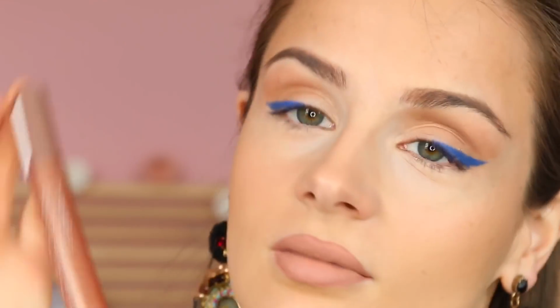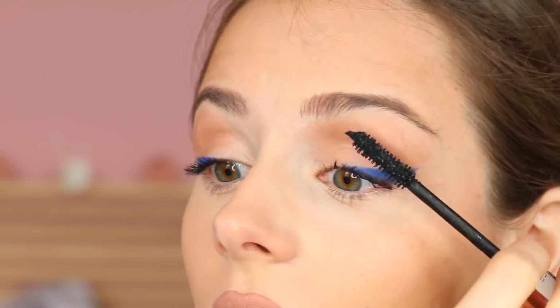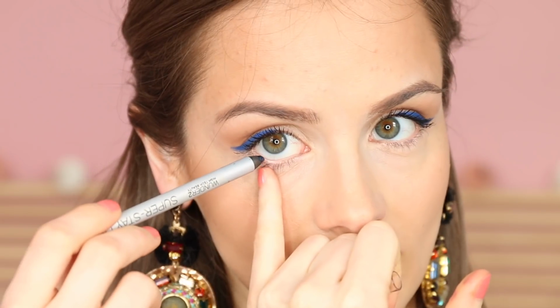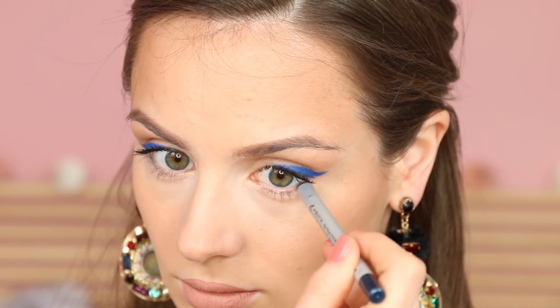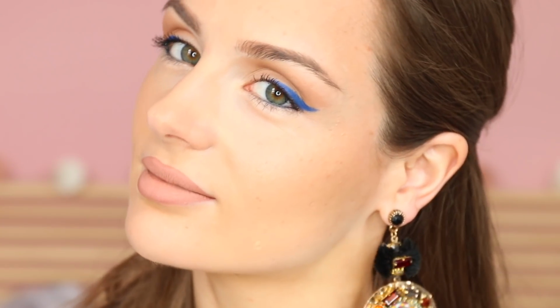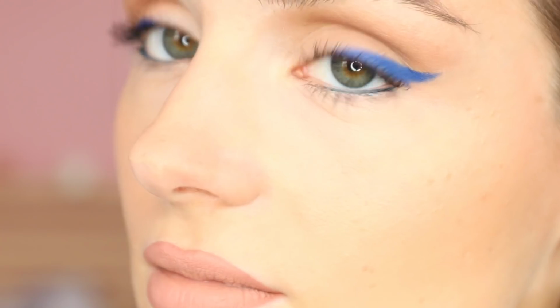Then I add some black mascara, and as a last step I take this metallic blue eyeliner pencil by Wonder Cosmetics and apply it in my lower waterline. And this is the finished look. It's definitely quite extra, which is why I picked it for Friday, but at the same time it's still a very wearable daytime look in my opinion, and it really doesn't take long.